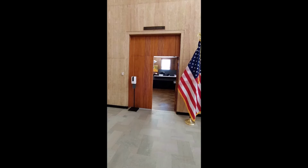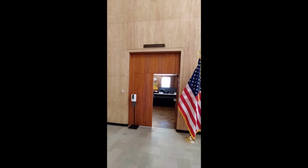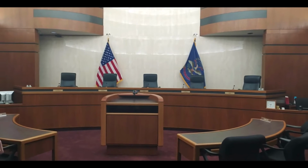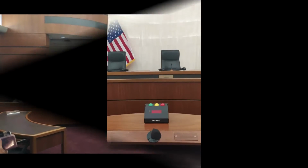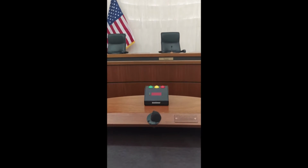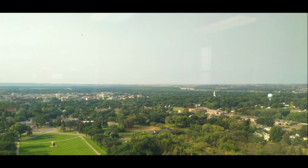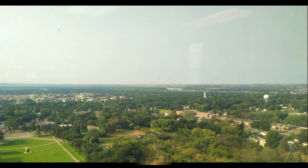This is the governor's office, and there is also the state Supreme Court, which is actually the busiest state Supreme Court in the country. And on the top floor, there is a wonderful observation deck. And the Capitol being the tallest building in a prairie state, you can pretty much see forever. I think it's close to 35 miles on a clear day.